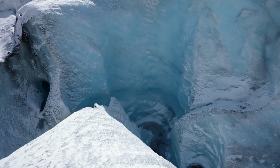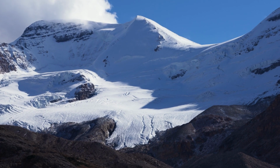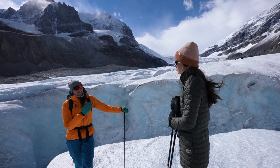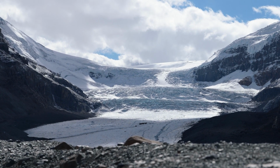One really unique thing about where we're standing right now, that mountain there, that's called Snowstorm. And Snowstorm is actually a hydrological apex in North America. So at the continental divide, the water flows in two different directions, Pacific and Atlantic. And that one actually flows in three directions. It flows to the Athabasca, which flows all the way to the Arctic.